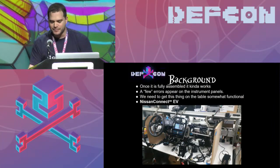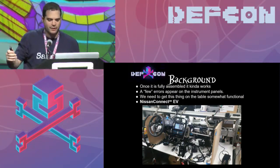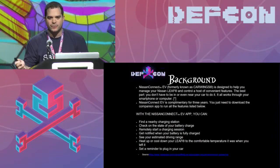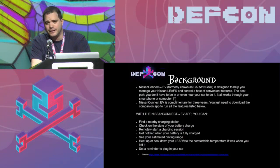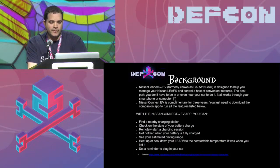This specific car is a Nissan Leaf. The back end for Nissan is called Nissan Connect, also known as CARWINGS. It's a whole website that allows you to control some of the car's functions remotely, like AC and charging on and off. I don't own a Leaf, but that's what I hear. So we decided to try and get that connected.